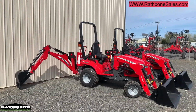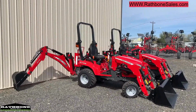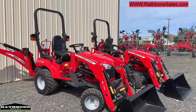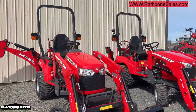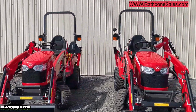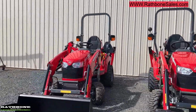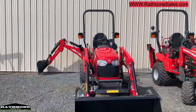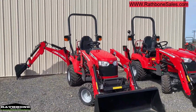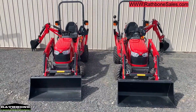If you're buying one of these GC series tractors just for the loader lift capacity and the backhoe digging depth and capacity, they're both going to be the same. It's the same loader, same backhoe on both machines. So if your main concern is how much the loader is going to lift and how well the backhoe is going to dig, then there's just not a whole lot of reason to go with the premium series, because they're going to be the same. You can save a couple bucks if you stick with the economy, the GC1723EB by Massey Ferguson.